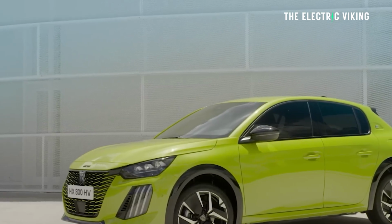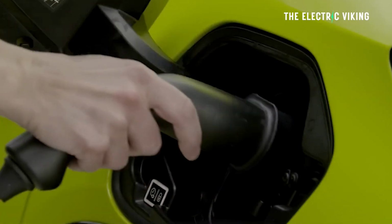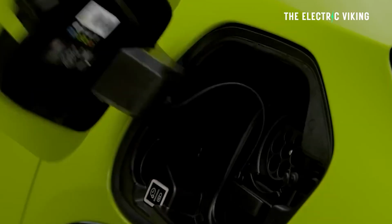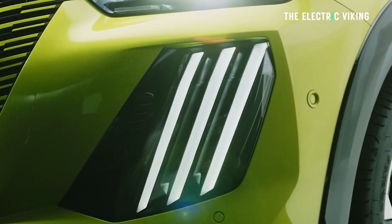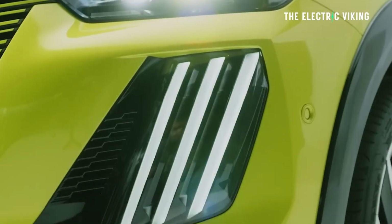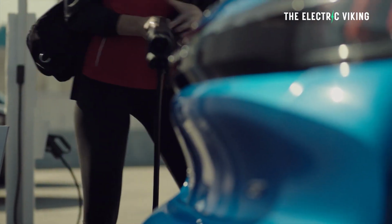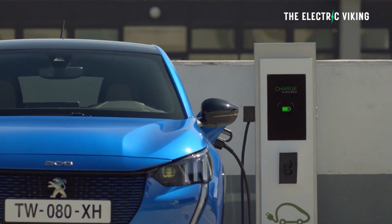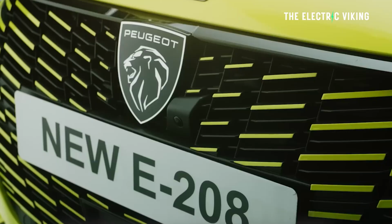It's actually pretty cool. Charging speed is 100 kilowatt with a DC fast charger, and it can charge from 20 to 80% in less than 25 minutes, says Peugeot. Apparently, you can actually pay a little bit more and option 11 kilowatt charging speed, but of course, you need three-phase power to get 11 kilowatt charging speed at home.